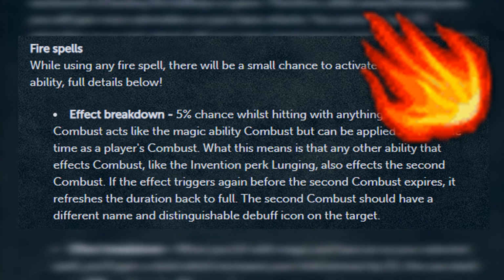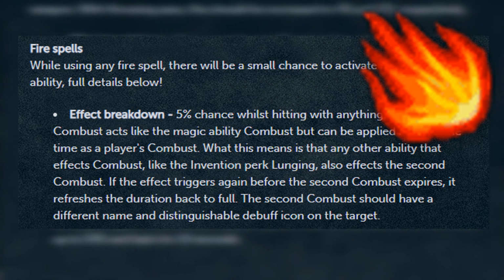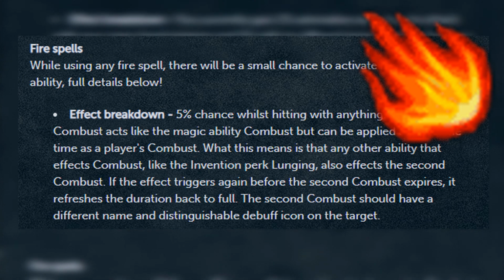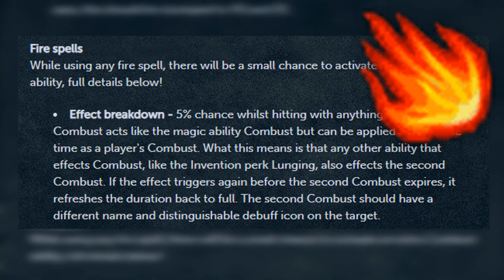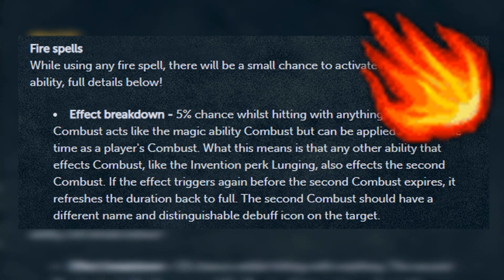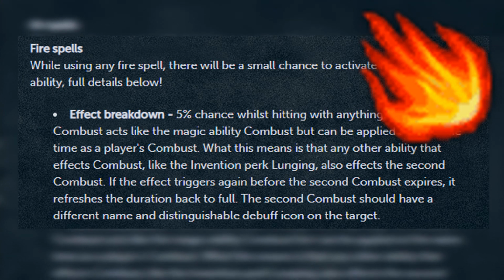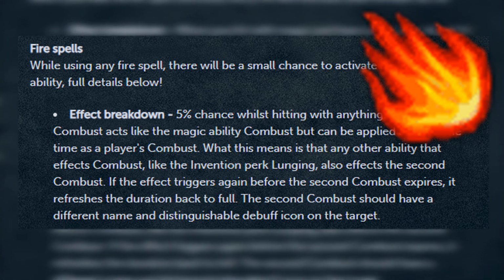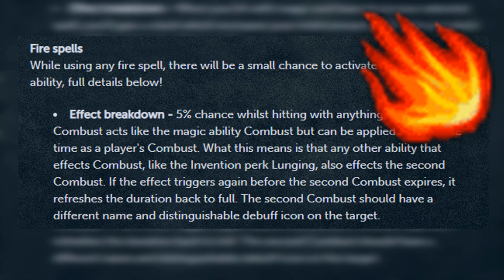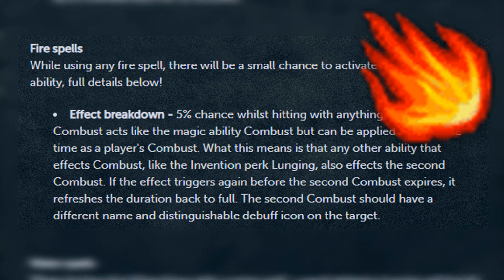When using a fire spell, you have a 5% chance while hitting anything to apply a second combust, which acts identical to the current combust spell. This can be applied at the same time as combust, which means that any other ability that affects combust, like the invention perk lunging, also affects this ability. If it triggers again before it expires, it refreshes the duration back to full. The second combust should have a different name and distinguishable debuff icon on the target.